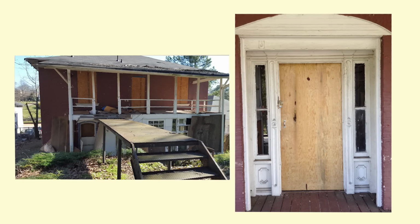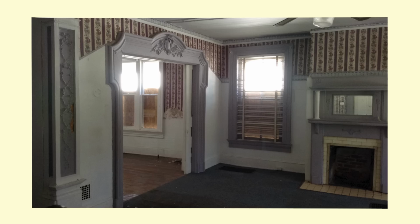The house was in a complete dilapidated state at that point. The original woodworking was here, which was gorgeous, but there was no plumbing, there was no HVAC, there was no electrical. It was listed as having like 9 bedrooms and 9 bathrooms, and I don't know how you even fit that in here.